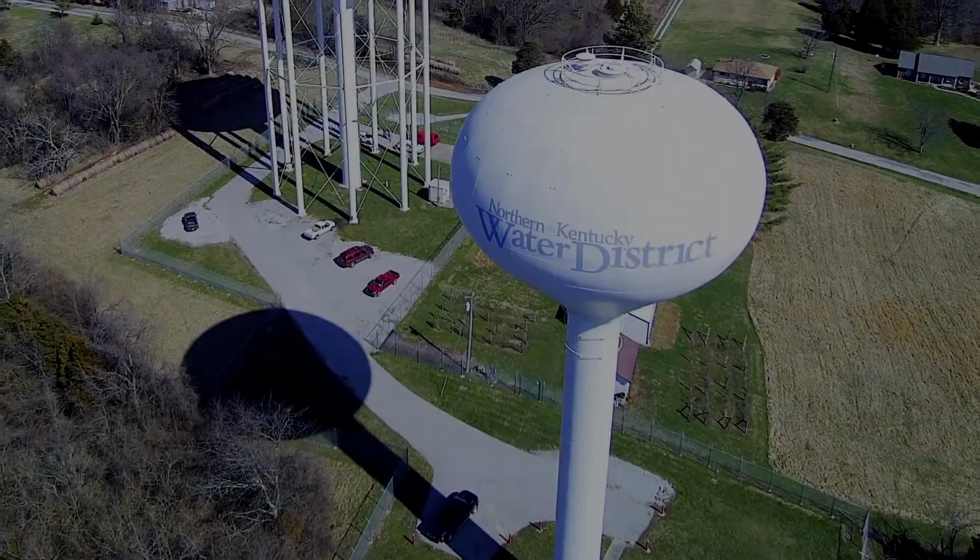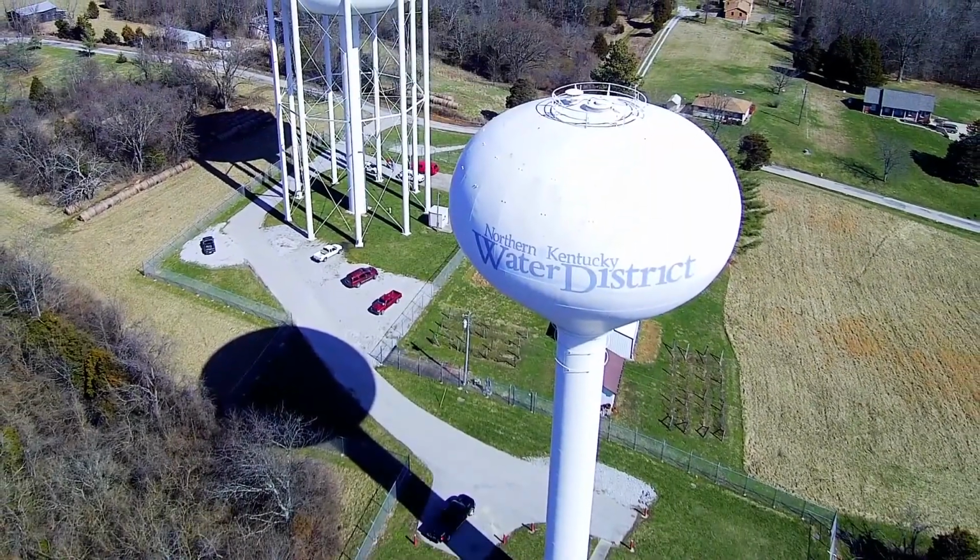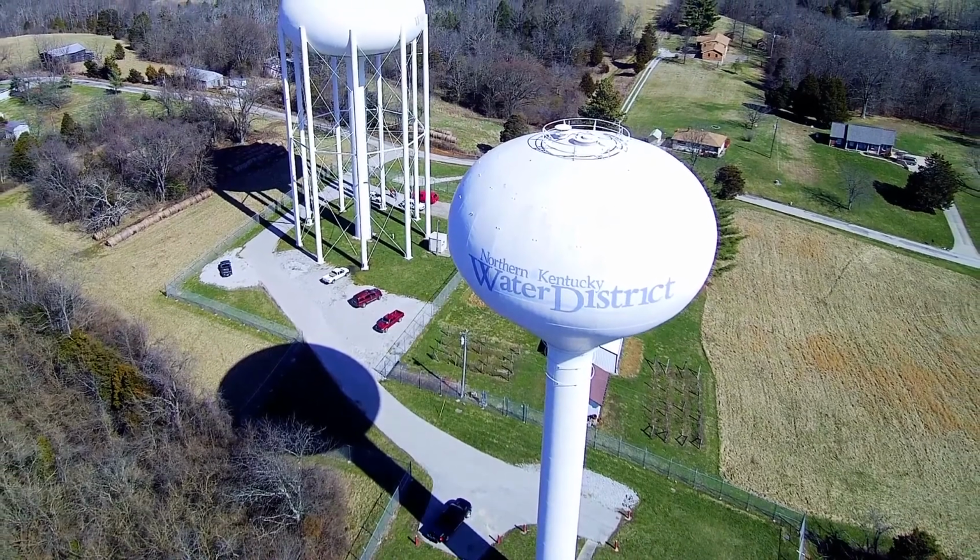Imagine if you went to your bathroom faucet in your home to turn on the water and no water came out. The Northern Kentucky Drone Lab protects our resources by helping to keep water accessible and safe to drink for Kenton and Campbell counties.